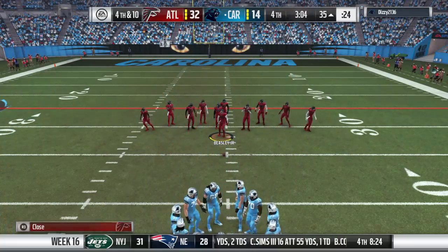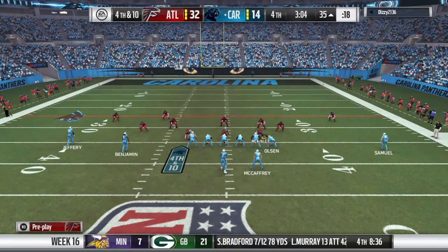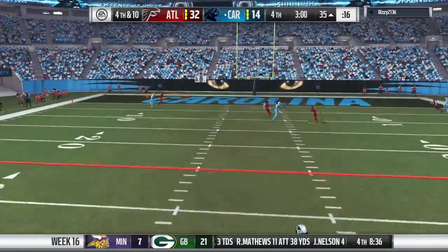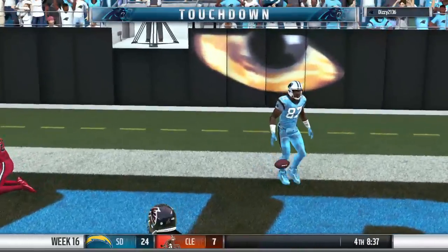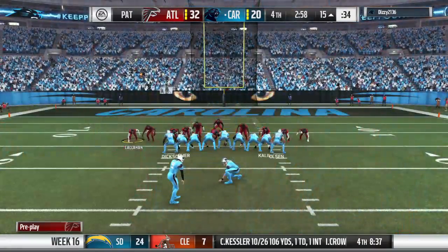A critical one here if they're going to have any shot at this thing. So they'll go for it on 4th down. Desperation time. Newton, 4th down. He's going to sling this, and he's got it. Touchdown, Panthers. Alshon Jeffrey, his 3rd touchdown of the game, his 8th on the year.